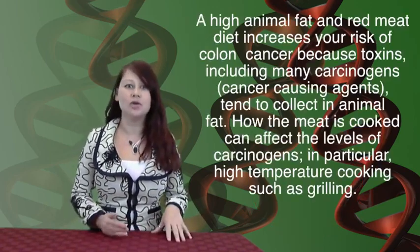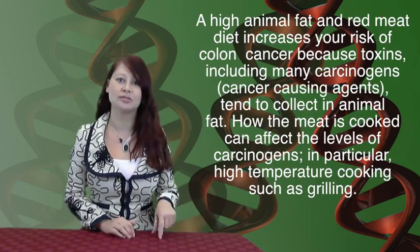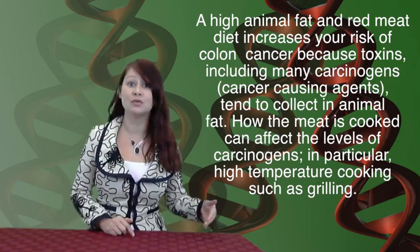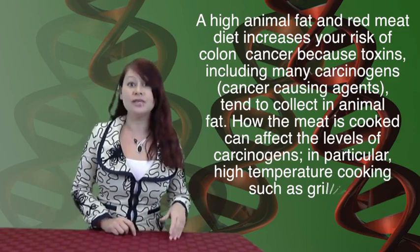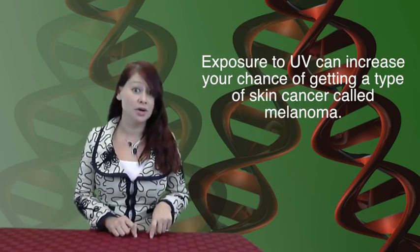Having a high animal fat or red meat diet can increase your risk of colon cancer, and that's because animal fat contains fat-soluble toxins that are carcinogenic. And they can build up when you eat that animal fat and you expose that toxin to your cells. UV can also be a potential mutagen. Exposure to UV can increase your chances of developing a type of skin cancer called melanoma.